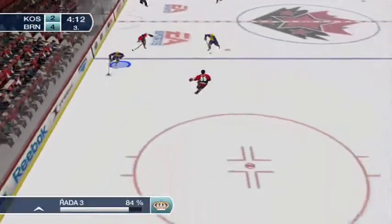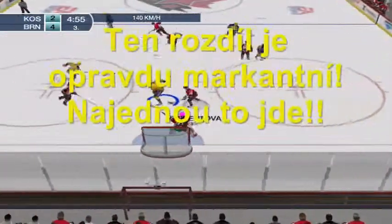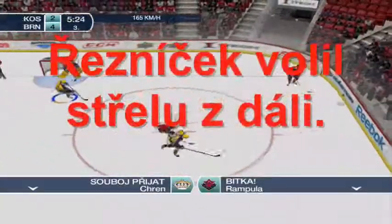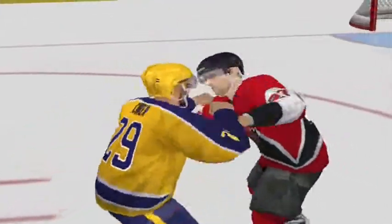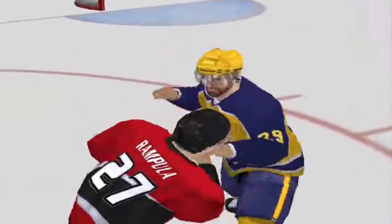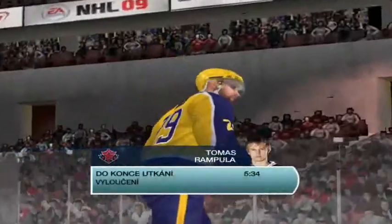David. Saved by Jerry. Reznicek. In all alone. There's a quick shot. Allen with it now. Look out now. It's about to get ugly. Knows how to throw his fists. No doubt. He really showed his skills in that fight.